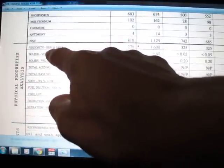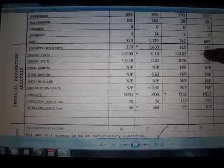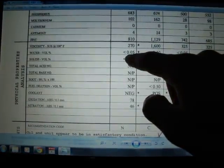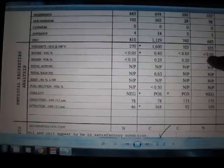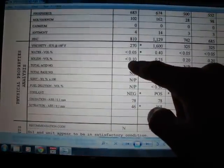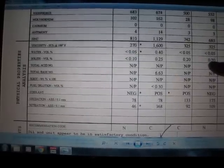Viscosity, SUS at 100 degrees Fahrenheit, 270 and 325. This is water volume percent, and the baseline is 0.05 here after 325,000 miles with the same oil, 0.05. Solids volume percent, 0.10 and 0.20.